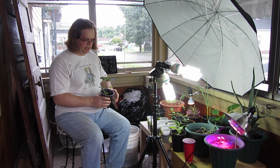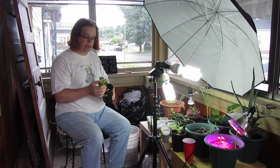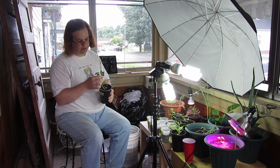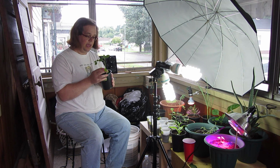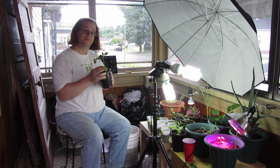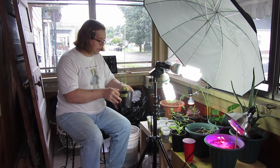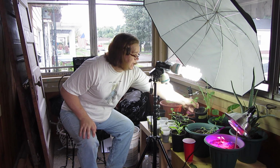my tomatillos, and I'm sure you can see that I've got holes in the different leaves. Where's a really good example? Here's a really good example. I've got holes in the leaves. Look at that. So I do have bugs out here. One of these plants, I don't know which one, actually has ants.